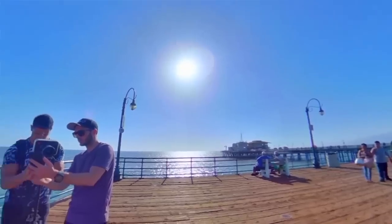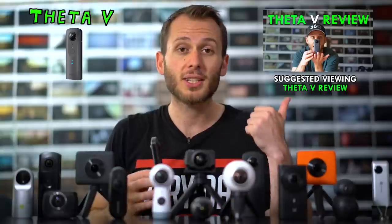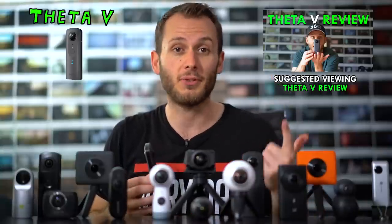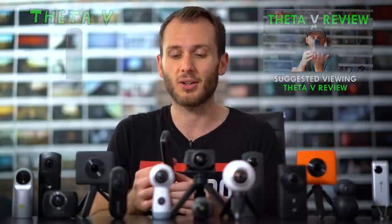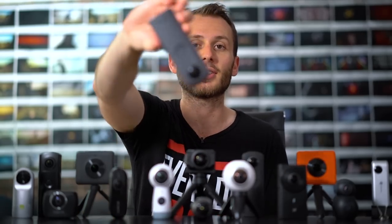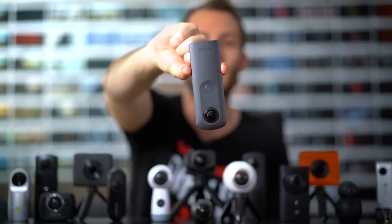The dynamic range is among the best of all of these. The 360 photo workflow is excellent. The 360 video workflow is excellent. The Tiny Planet workflow of both of those are excellent as well. I can always rely on my Theta, and it's one of the most pocketable cameras ever. Look, it's basically the size of a pocket, and it fits so nicely in your pocket.